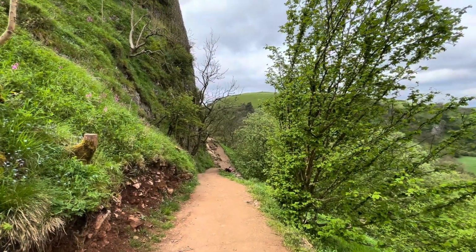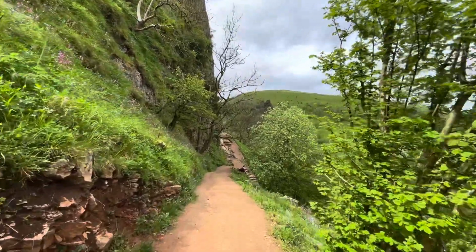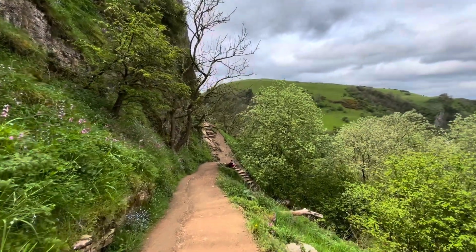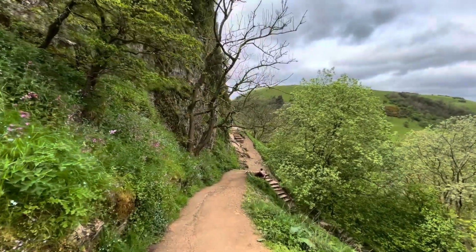So this is the main entrance to Thor's cave. It's a Monday. It's a working day. It's not school holidays, but there's always people here. So we're not going to bother with Thor's cave today. Been in it several times.